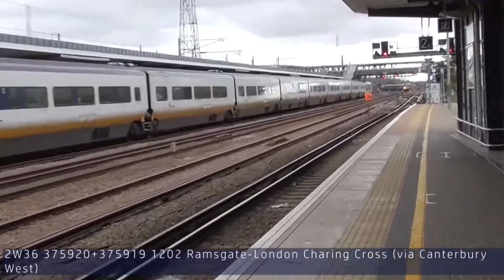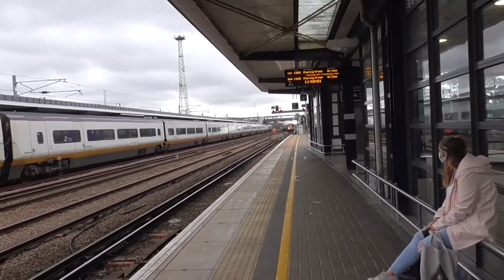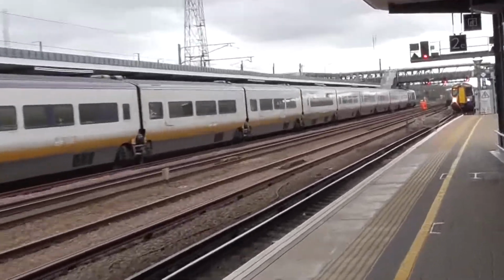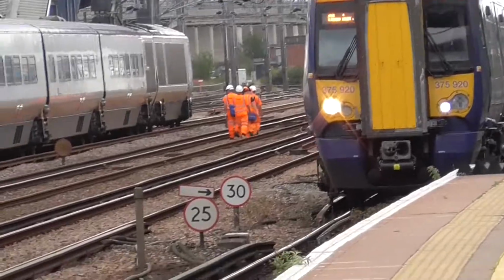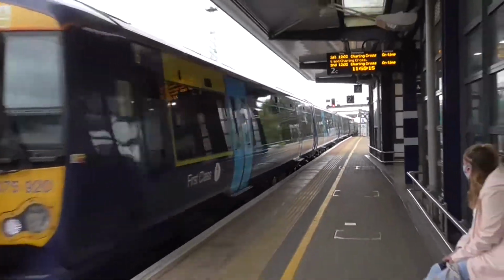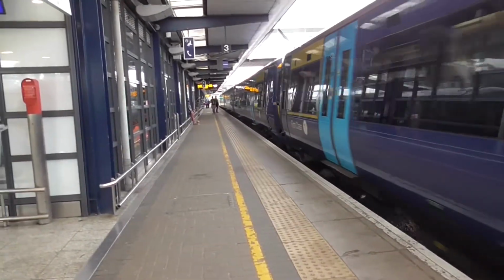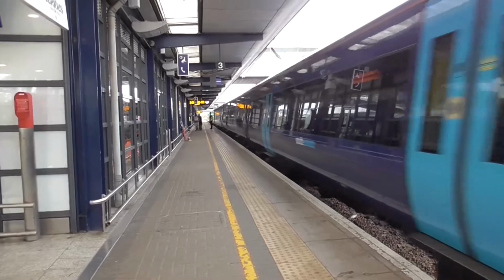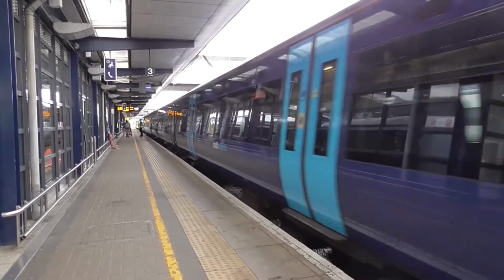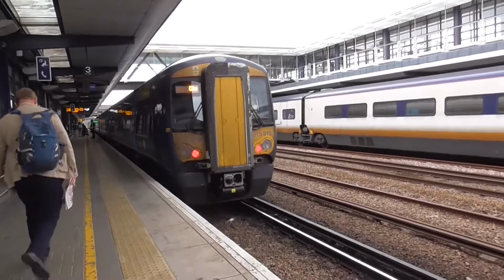Right, arriving in now is the 1202 South Eastern service to London Charing Cross. It's 375920 on this one. Service is going to London Charing Cross via Tonbridge. I do like the 375-9s. I think they look nicer in the Connect delivery, but they're nice overall. And at the rear is 375992. Going to London Charing Cross.